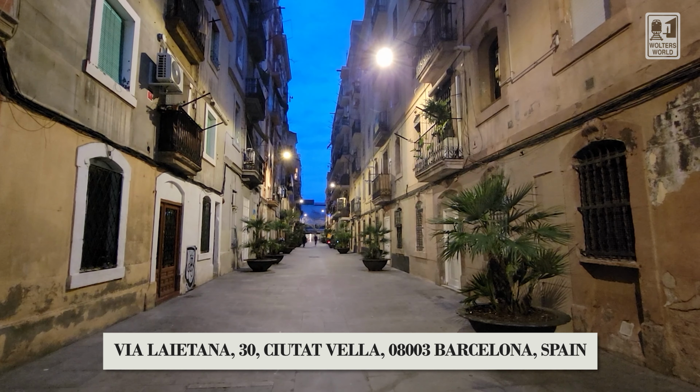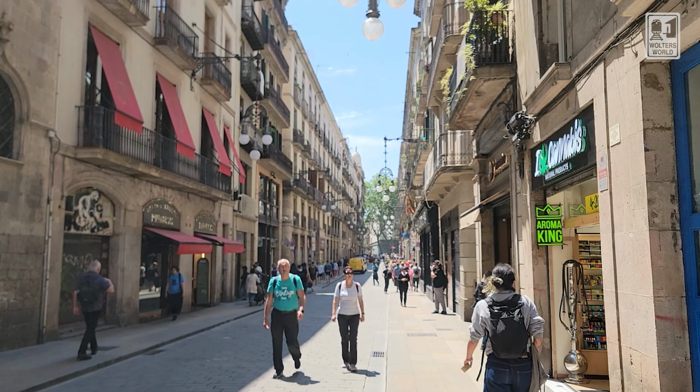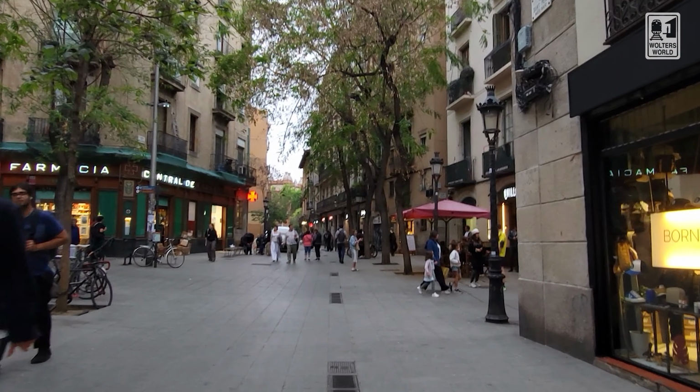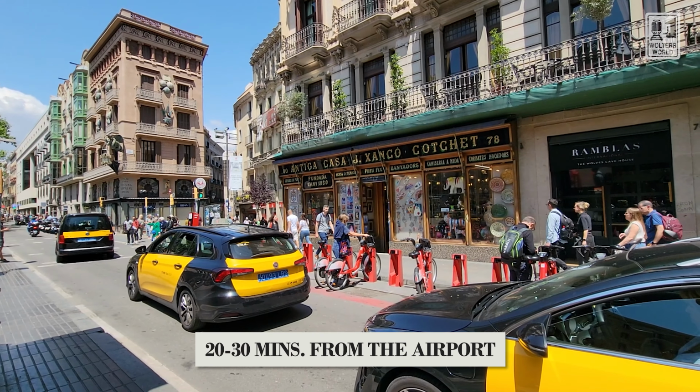So location-wise, you are set up because you have the Barrio Gótico you can walk to. El Born is right there. So you have restaurants, bars, clubs, and the Sky Bars, all kinds of stuff, shopping, all right here. Perfect location. If you're coming in from the airport, it's about 20 to 30 minutes in a taxi, depending on what time of the day you come.